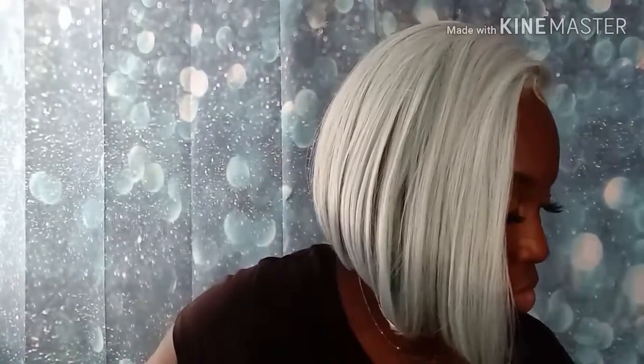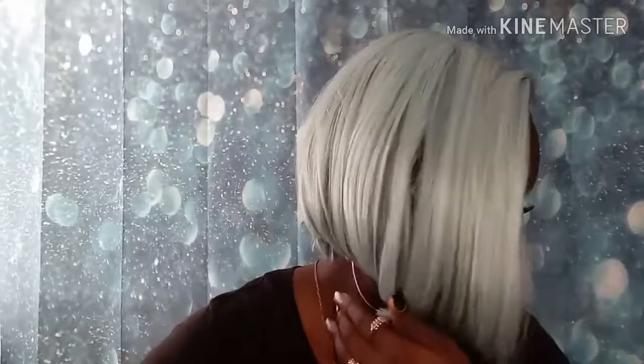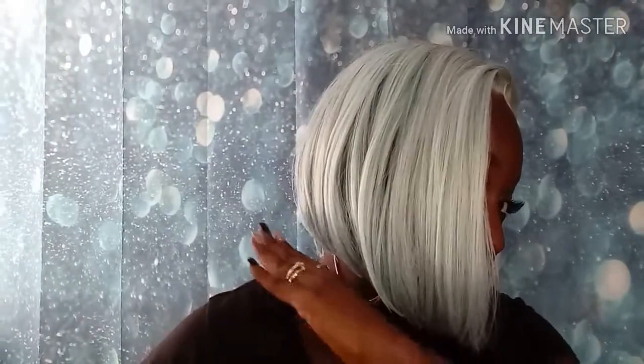But that's it, guys. I'm gonna try to turn back on my ring light, just to help a little bit. Let me see if I change the color, if it, no. So, tell me what y'all think. This is the side. This is the other side. I love the way it falls right here, the angle.